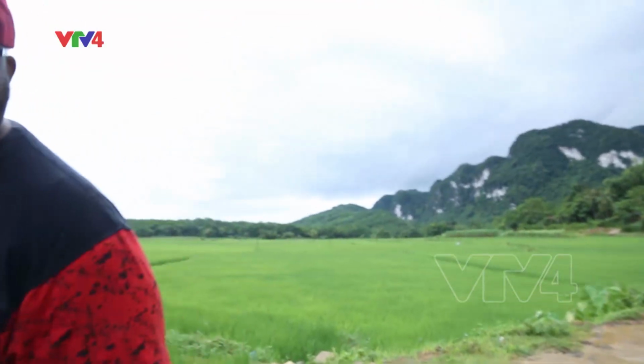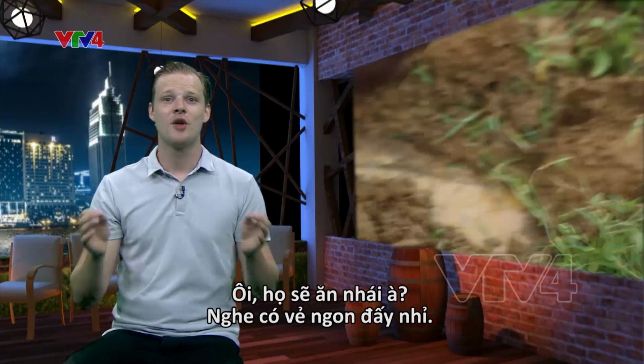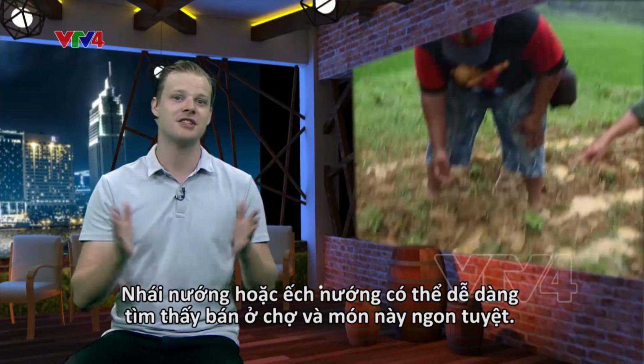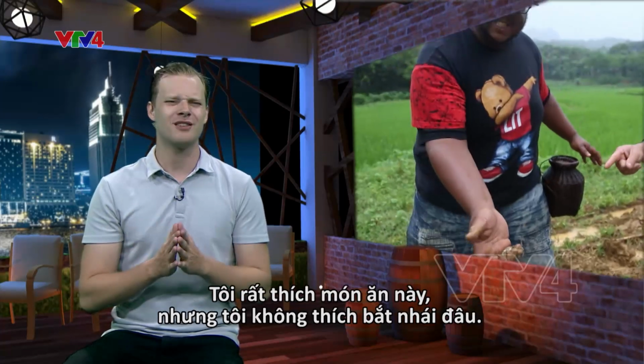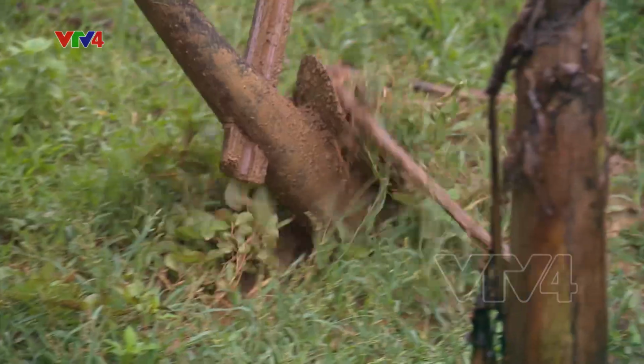Frog. Yeah, I think he just said frog. Whoa, frogs! It sounds delicious. Whole barbecued frogs are a common sight in Vietnamese food markets and are surprisingly great. I like frogs, but I don't like catching them. I'm wondering if our chef is able to do so.